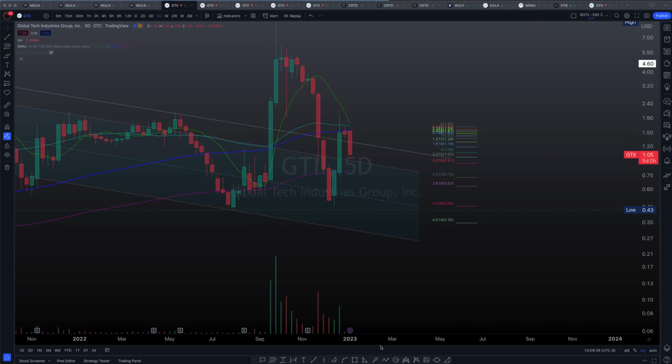GTii almost meeting our implied target from yesterday's analysis. Now, when can we expect a bounce? Let's go ahead and go over those details right now.